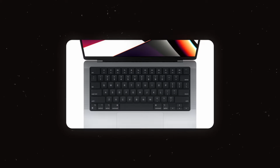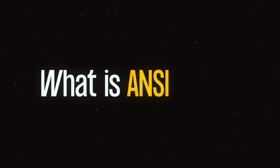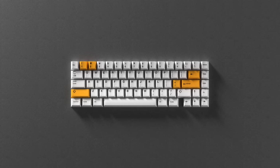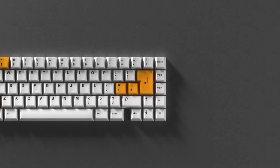If there's enough keys on a laptop, then you'd be fine with a 65. We also have the difference between ANSI and ISO keyboard layouts, which are the two most popular Western keyboard layouts. All they really do is change the size and the positioning of the backslash, the left shift, and the enter key. The ISO layout is pretty easily defined by this chunky enter key.